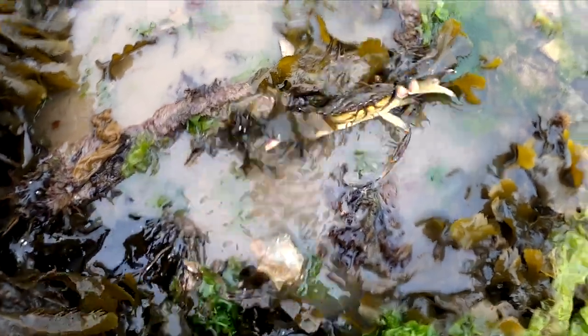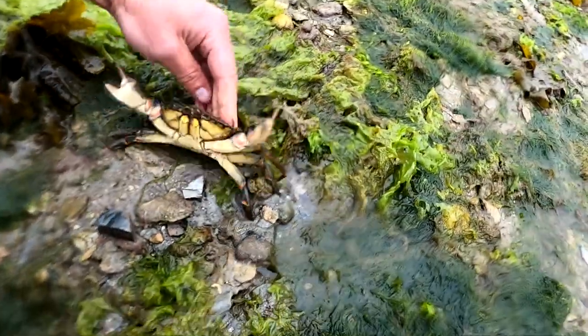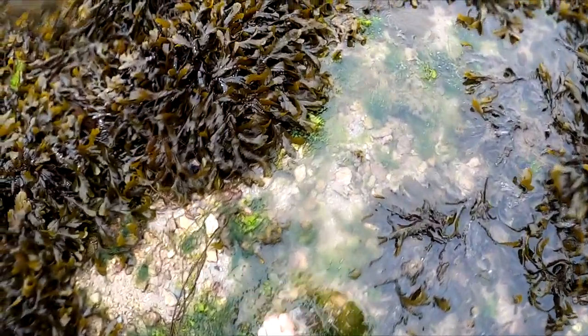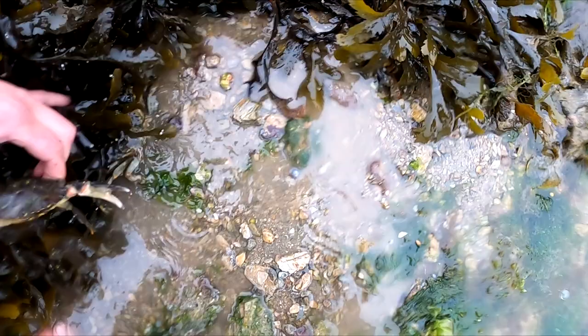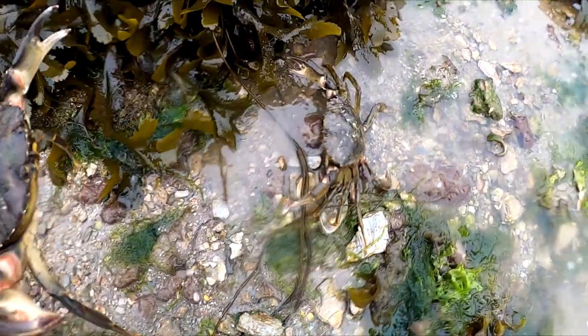So many big shore crabs in the weed here. Yeah. We're gonna use these to make our bisque. So aggressive though, you have to be pretty careful. Come down from behind them, pin them down, and then grab. Oh look, fish. Whoa! These crabs are huge.